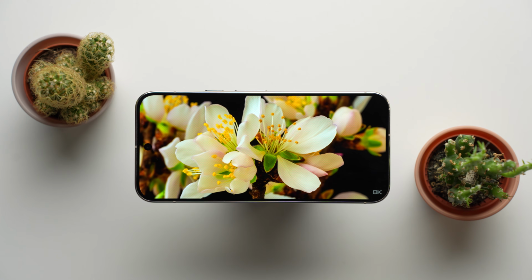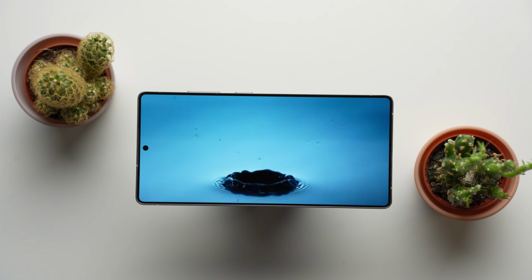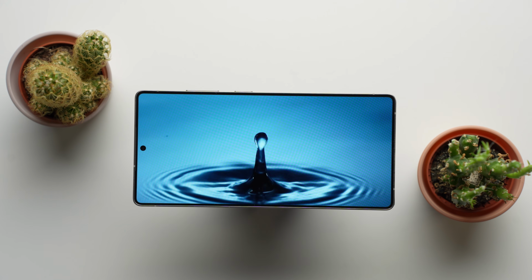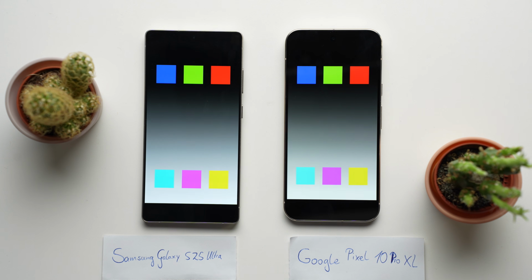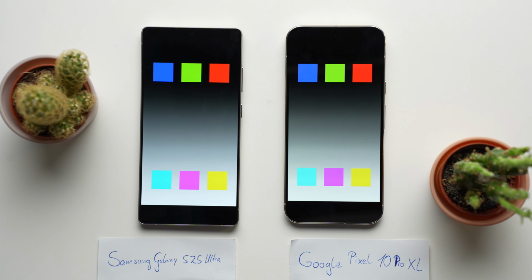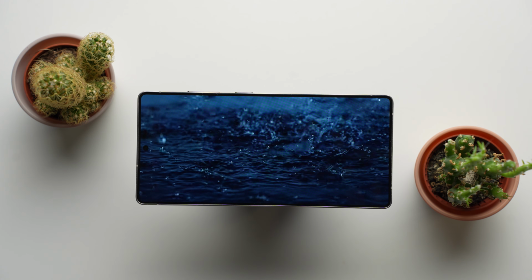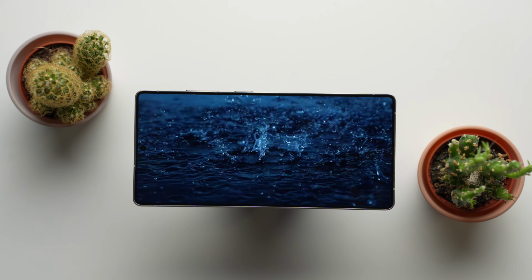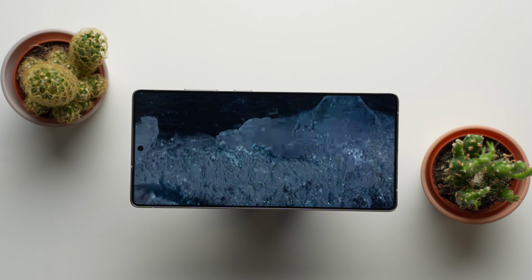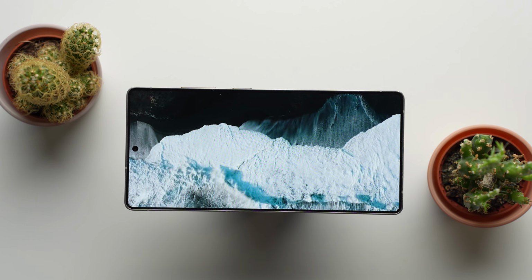The Pixel has a 6.8-inch LTPO OLED display panel, while the Galaxy comes with a 6.9-inch AMOLED, and both hit 120Hz refresh rates. The Pixel takes the win for raw display brightness, pushing up to 3,300 nits, while the Galaxy only gets up to 2,600 nits. Samsung counters with its excellent Gorilla Armor 2 glass and a strong anti-reflection coating, which makes its screen very usable outdoors even if it does not quite match the Pixel in sheer brightness.